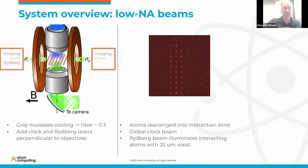So what we do here is we actually have 2 systems in Boulder, one pushing on integration into 1,000 atom systems, and the other spearheading efforts towards the highest fidelity 2-qubit gate they can make. They kind of started this spring.